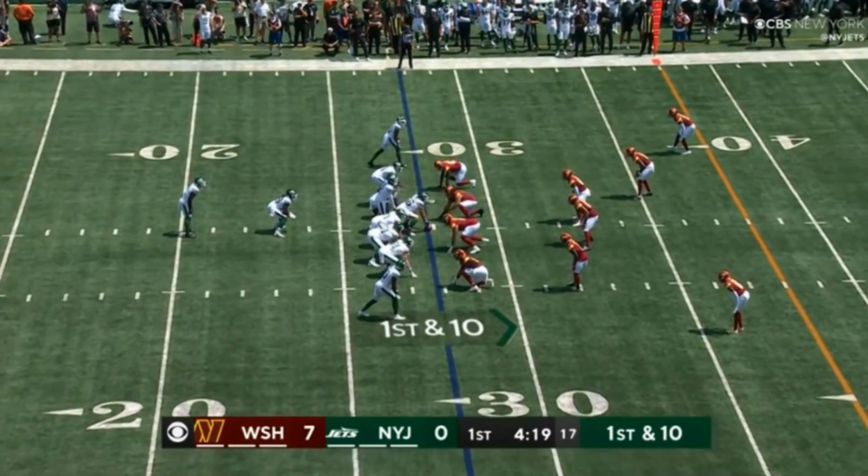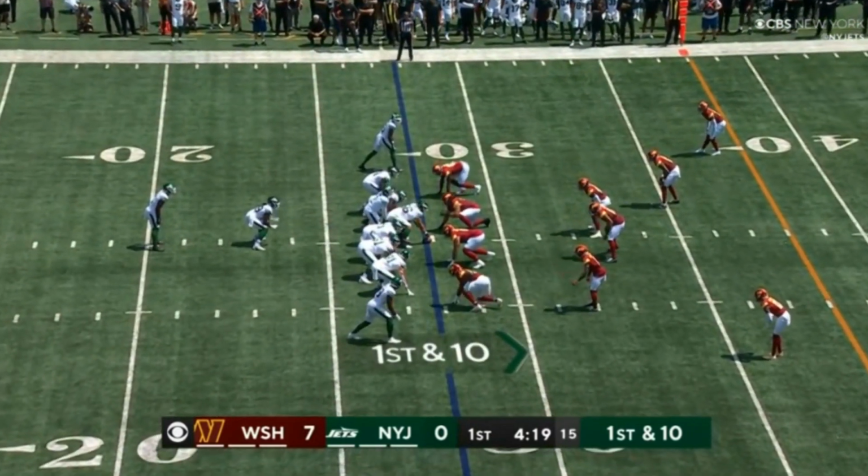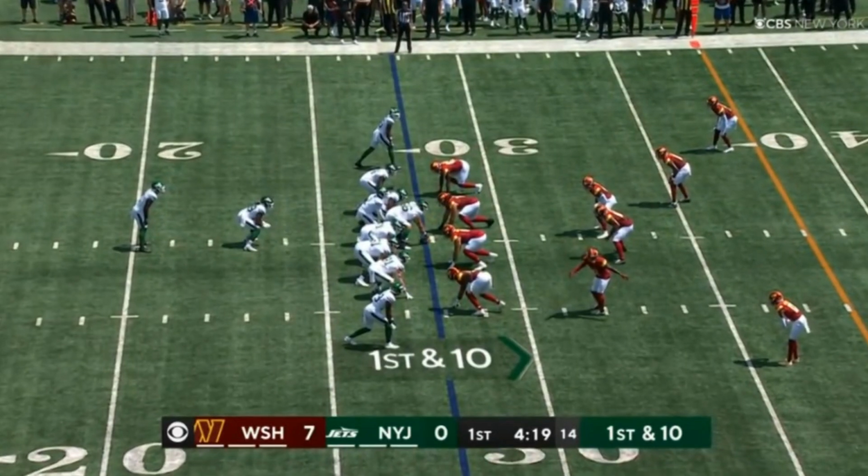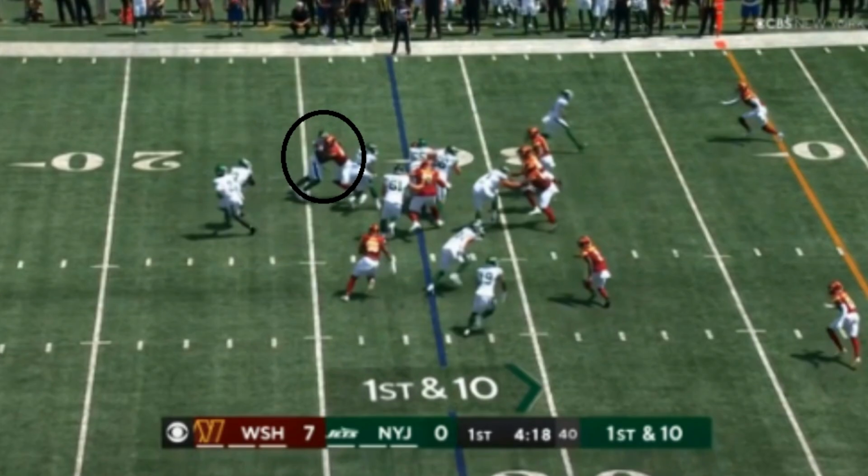And so watching the run blocking in the preseason tape, I've got to be honest, I was a bit underwhelmed, and I'm someone who wasn't crazy about that coming into this. I did think it was something he's going to have to work on, where you see what's happening here.